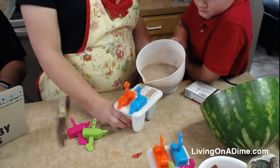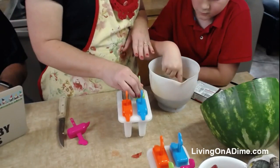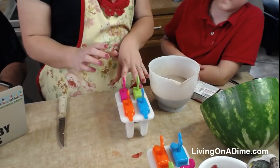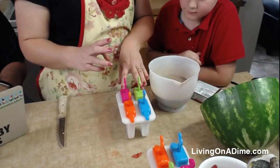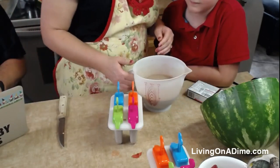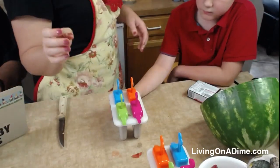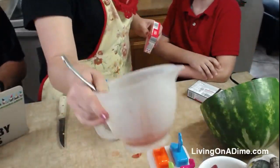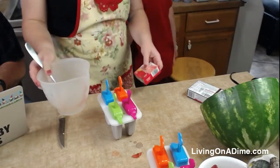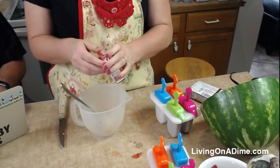Now, you can do this with homemade pudding, also, if you want. You could add nuts, you could add coconut, you could add marshmallows, anything you want into that one. Okay, now, that is a lot. So, we're going to do the last one with Jell-O. Oh, Jell-O. Right here. Let's pour that out. Get that going. Okay, so the next one, if you don't have anything but you have some Jell-O, you can make popsicles out of Jell-O.